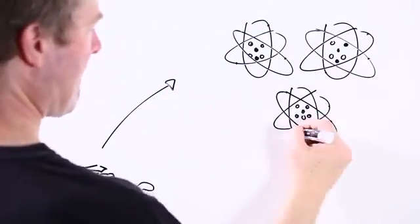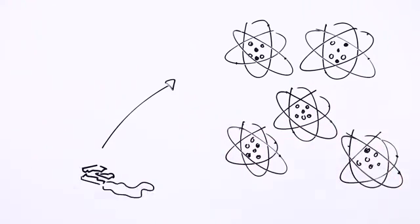It might not be obvious, but all of these things, the good stuff and the bad, depend on the individual atoms that make up the things around us, and importantly, how they're put together.